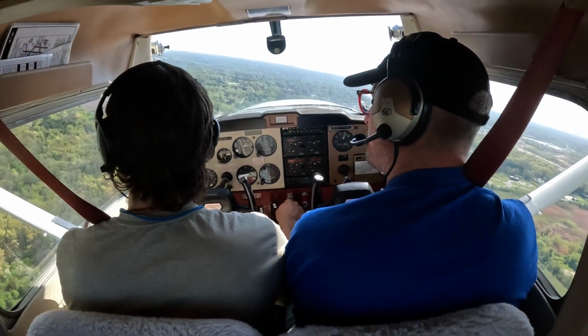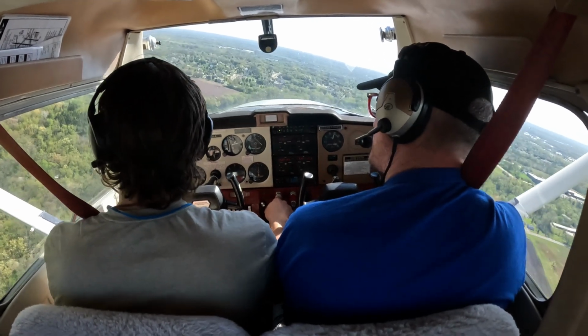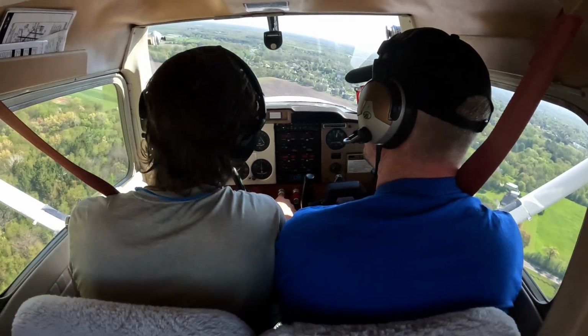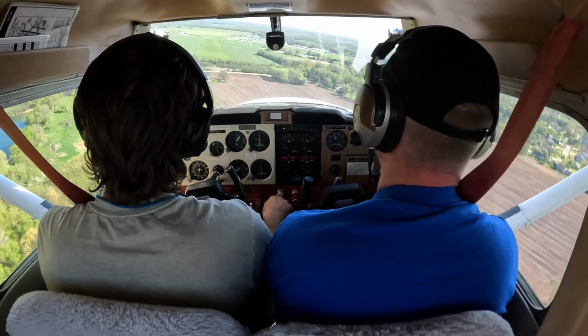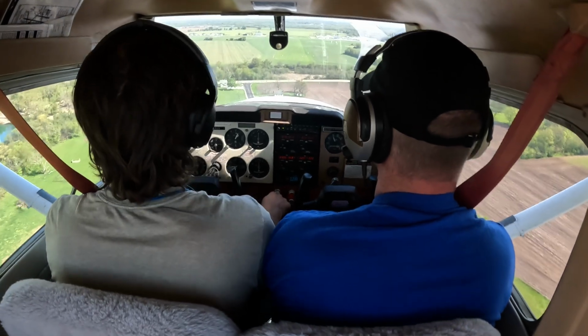I got it. Thanks. Burlington traffic, 7 Golf, turning final runway 1 on the turf, full stop, Burlington. So we want to line this up, hit 30. They're pulling back power just a smidge. Cessna 735 Bravo, taxiing down to the runway, good. So let's pull back a little bit. Let's add that 30 flaps now. Runway 11, I should say.